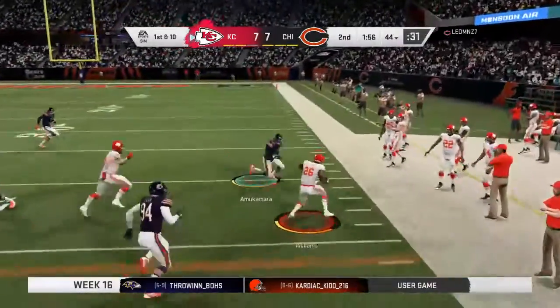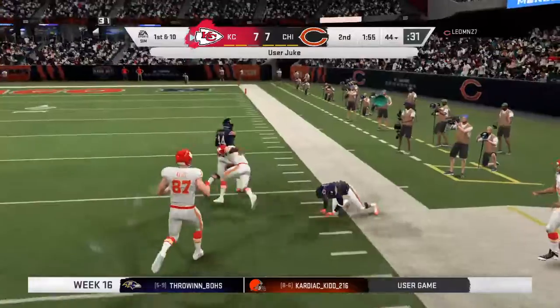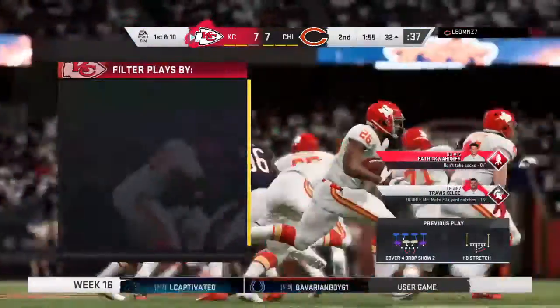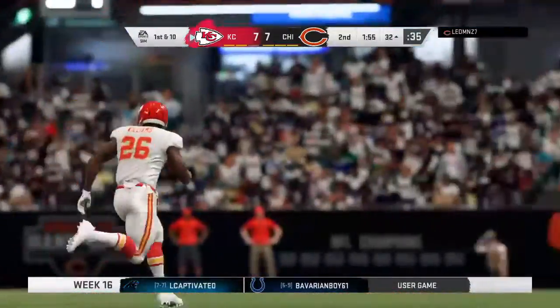Now Williams. And he'll be out just a yard or two shy of the 30. 2 chunk plays in a row. The last one was over 20 yards, and so is this one.